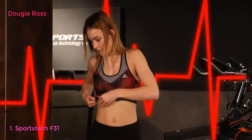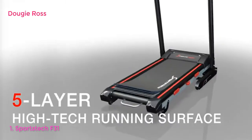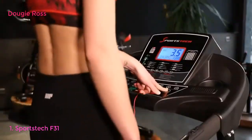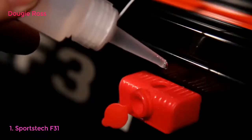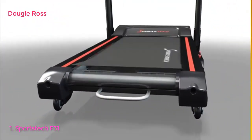Train easily in combination with the pulse belt. Gentle on the joints and knees, of course. For a focused training without interruption. Thanks to the automatic lubrication function, treadmill care has never been so easy.